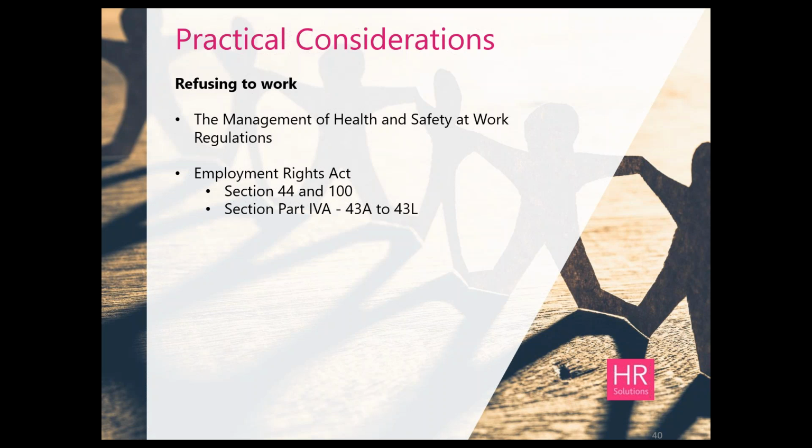If you have an employee refusing to work, it's most likely because they do not feel safe or protected in returning due to a serious and imminent risk. And so to deal with this, you'll have to demonstrate to the employee that the workplace is safe for their return, and you would do this through your risk assessment process.